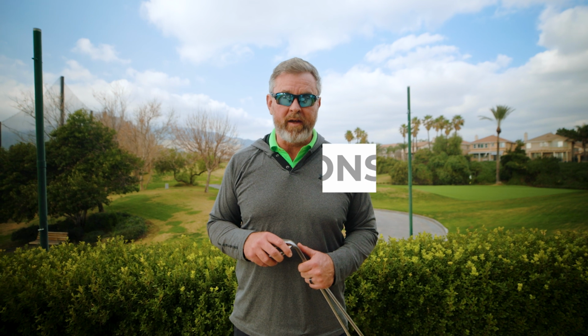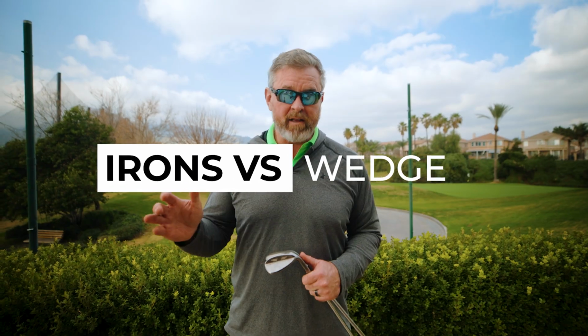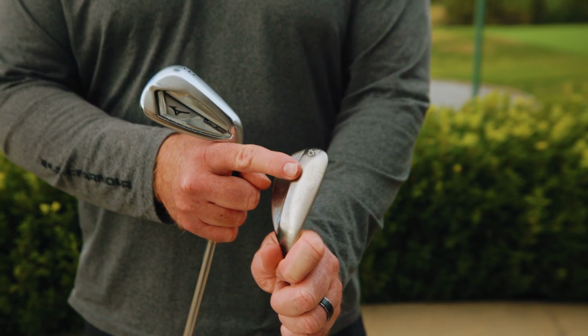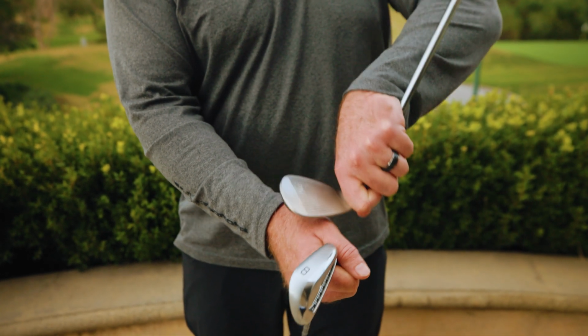Okay, so the first thing I want to talk about is the difference between an iron and a wedge, because they're two very different clubs. They strike the ball in two very different ways. A wedge is what's called a bounce club, and if you look at a wedge, they're built very differently than an iron. All wedges have a bounce on them. They're meant to strike the ground with the bounce first. When they come in, you want to bounce the bounce on the ground and not take a divot.